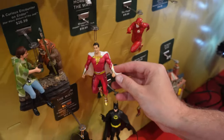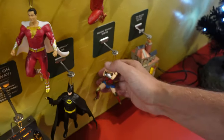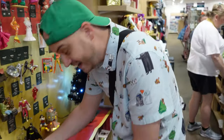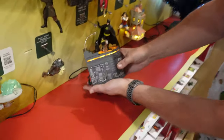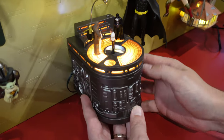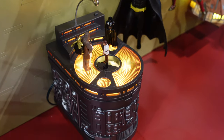We got some DC characters. Flash, Shazam, Batman, and Wonder Woman. All in a pose. And the one that Tim has been waiting for. Yes, I saw this online. This thing is huge for an ornament. But just wait. Look what it does.